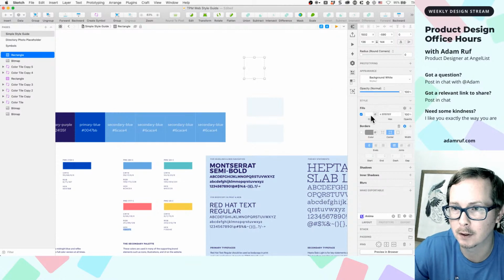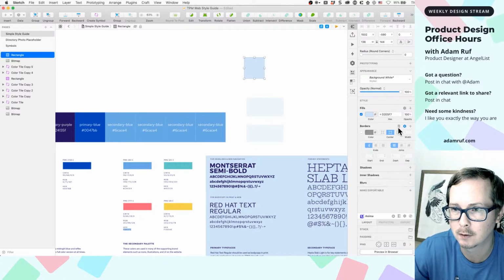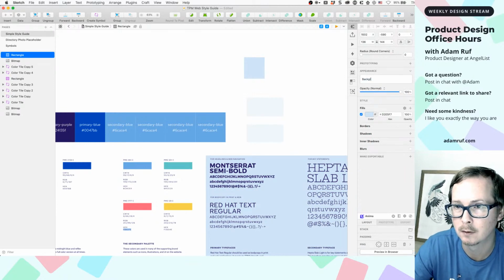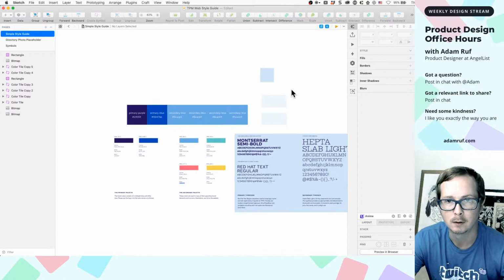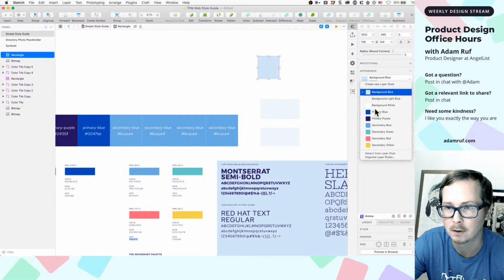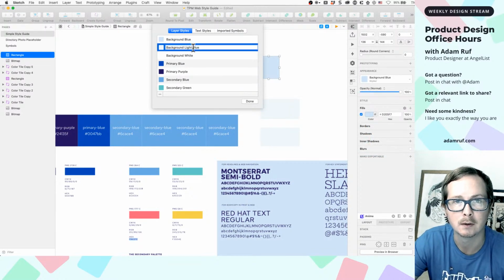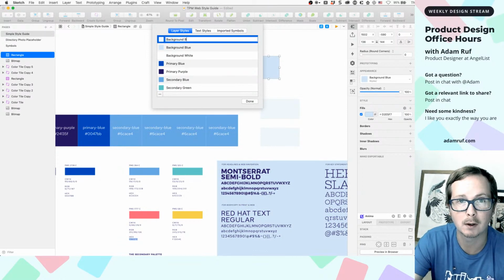Nice. And then this one I think I don't have yet. Cool. This one's kind of a slate. Maybe I'm gonna call this one... Yeah, I'm actually going to change this up. This is gonna be background blue. It's gonna be background slate.